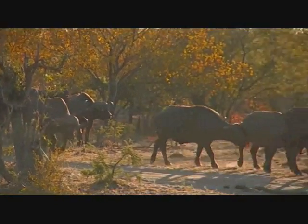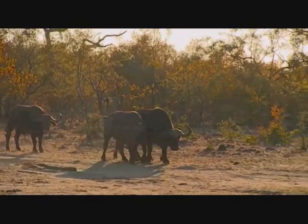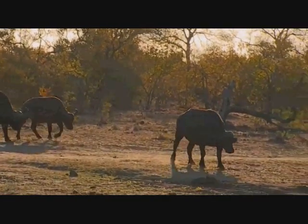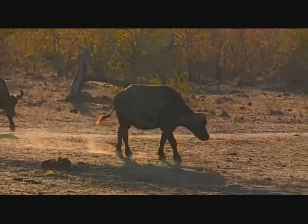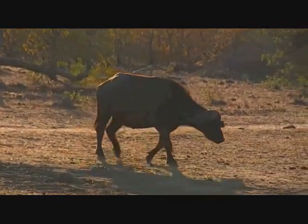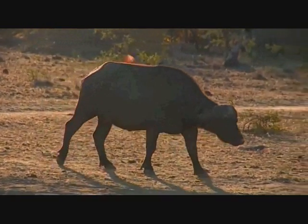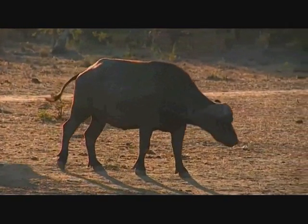Now, these big herds, as they march, they disturb the soil. They actually end up planting grass seeds to a degree as they till the soil. They're also large mobile fertilizing units. So the amount of dung that comes out of a large herd of buffalo is full of nutrients and very, very good for the plant species, in particular grass, to grow.